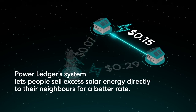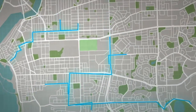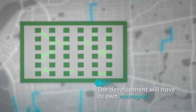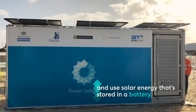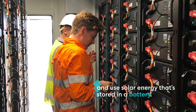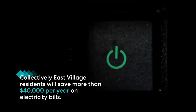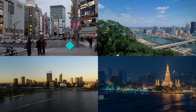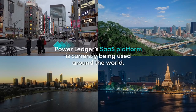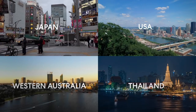So what exactly is Power Ledger? Power Ledger is an Australian company with plans to transform the global energy industry, built on blockchain technology. This peer-to-peer energy trading platform allows users to buy and sell renewable energy directly with one another. In this guide, we'll take a closer look at the tech behind Power Ledger, how the platform works, and where power tokens fit into the worldwide energy landscape.